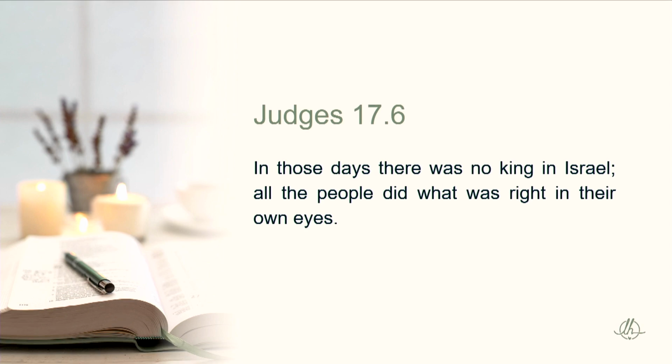In Judges 17, verse 6, it says, in those days there was no king in Israel. All the people did what was right in their own eyes. So Judges, in one sense, like if you're an anarchist, you're thinking, man, this is like the golden age of Israel. But from a moral point of view, it was a disaster. There were some really terrible things happening in Israel in this time, which brings us then to the monarchy.